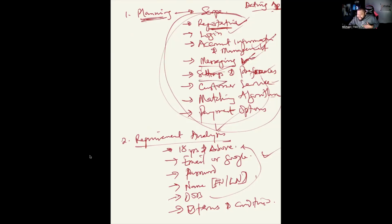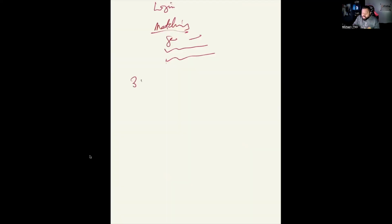You are then defining how the settings should be. You are defining the customer service. You are defining the matching algorithm. You are defining that the payment option should only be Stripe. They can use their credit card. They can't use debit card. They will use PayPal or credit card. For those in the US, they'll be able to use maybe Zelle or something. For those in Canada, they'll be able to use Interac. So you are going to give the details in requirement analysis. By the time you give that detail, you will now go to number 3.